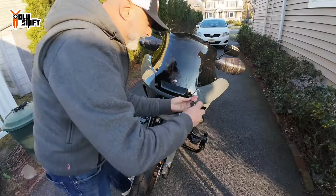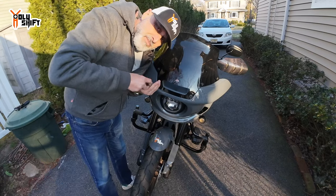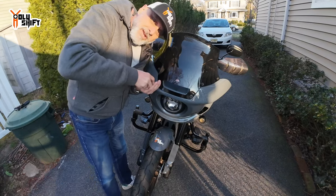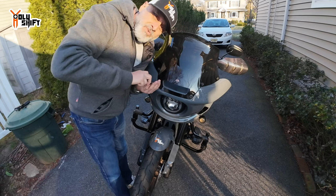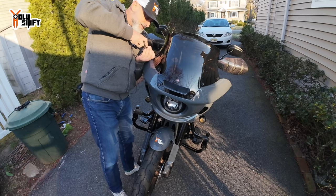Okay, almost completely done. Until I get my parts from Harley, but I need this to hold so I can test it out tomorrow, the functionality of the windshield, the windscreen in terms of wind protection and stuff like that. But for now, I just need to hold it in.